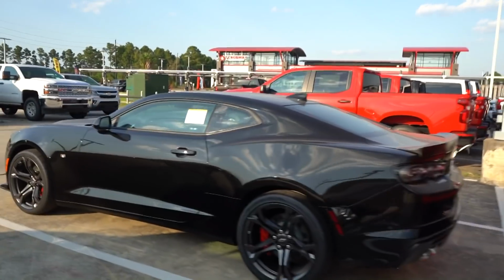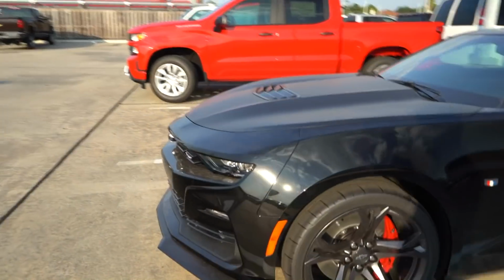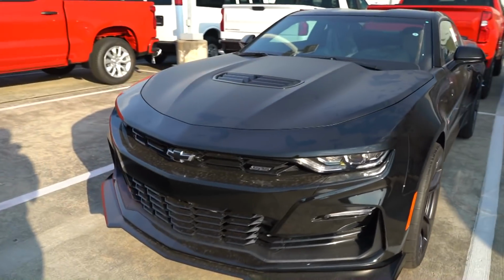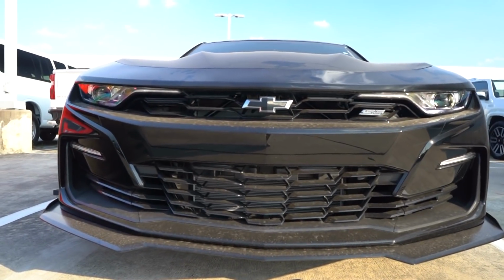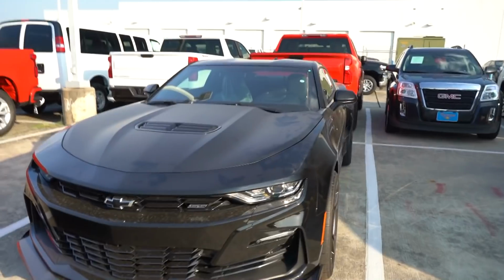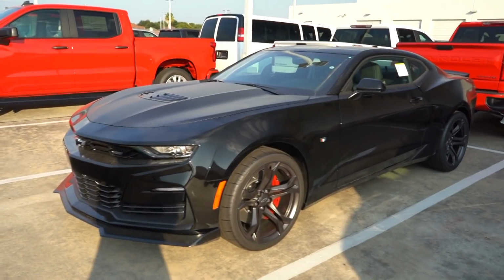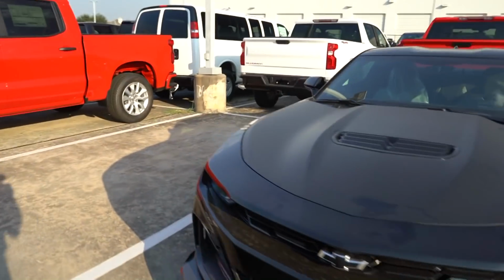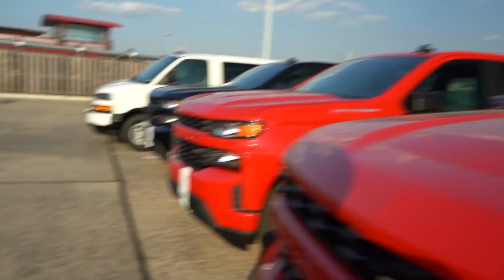Aha, here we are with the other 2020 1LE I was talking about earlier. So picture the one I showed you earlier, now picture this one here with the Chevy emblem in a different spot. I think that looks pretty freaking sweet. Definitely looks really wide in the front, but yeah, that's one of the all-time favorite cars out there, an SS 1LE. They're so much fun. It's a lot of car for the money, really, and just nobody really knows about them.